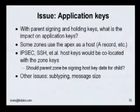The keys for other uses, application keys, has come up in DNS. There is one overriding issue, which I don't think I have reflected here, is whether or not this even belongs in DNS. There have been some debates about whether DNS should hold just DNS information or whether it should be used for any kind of information. Assuming that we have application keys inside DNS, the question is, where do they go?